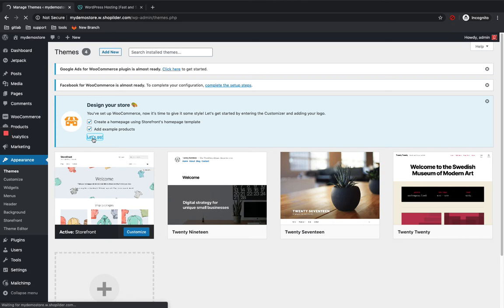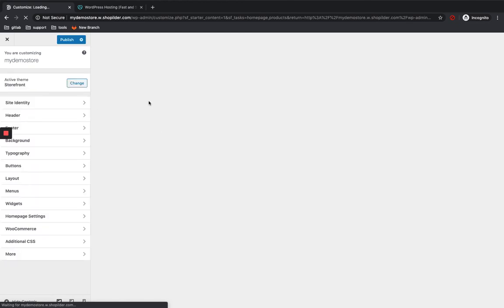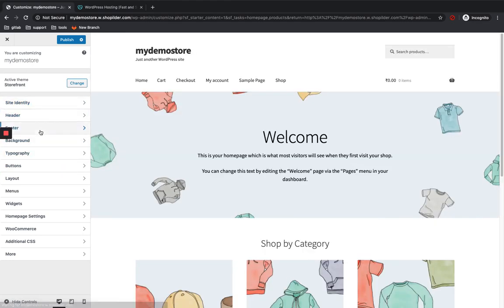Now some dummy products will be added to the site. You can skip this if you don't want to. I'm going to add it. Here comes the customization part. It's up to you if you want to add a header, footer, or do something else with the layout themes. What customization can be done from here. I'm not going to do anything, just go as is. I'm publishing the theme.